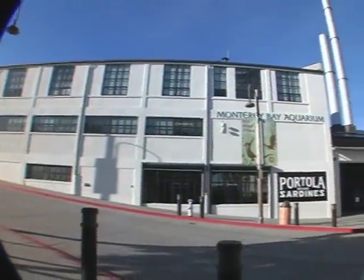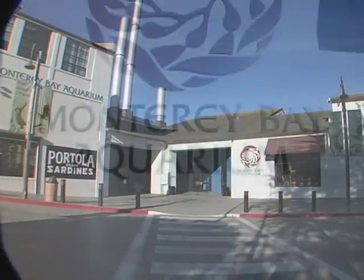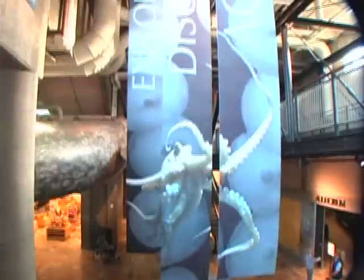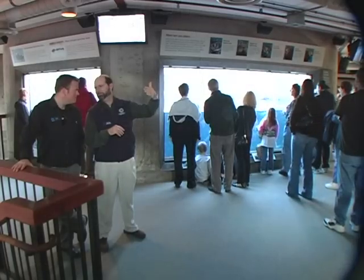The Monterey Bay Aquarium is essentially an underwater nature walk through Monterey Bay. Not literally, you're above water the whole time, but touring through the galleries here at the aquarium would be like putting on scuba gear and taking yourself on a dive around through the different habitats of Monterey Bay and exploring the communities of plants and animals that live throughout Monterey Bay.